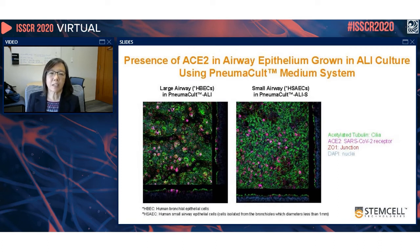So indeed, consistent with the RNA-seq analysis, our in-house data we generated recently show the presence of ACE2 in large airway epithelium cultured in PneumaCult ALI, indicated by the ACE2 staining in pink in the left image. And interestingly, we also found ACE2 present in small airway epithelium cultured in PneumaCult ALI-S medium, in the right panel of the picture on this slide. All these results suggest that ALI culture generated in PneumaCult medium is a great in vitro model to study SARS-CoV-2.